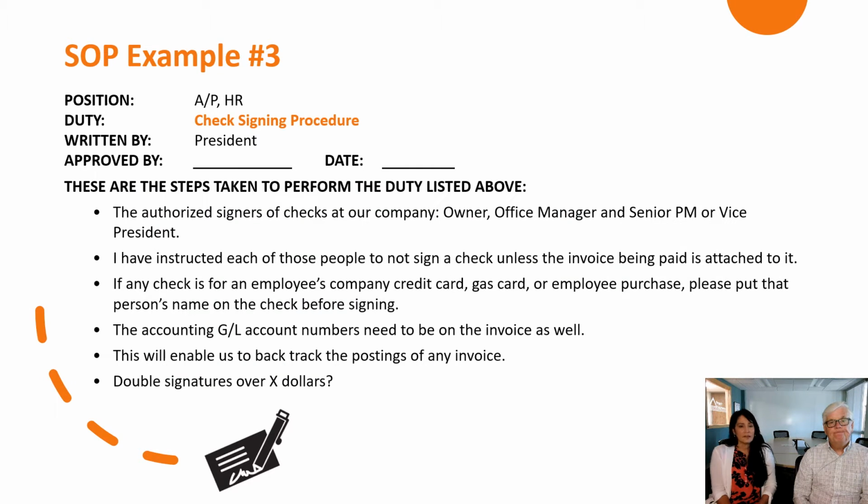So another example, check signing procedures. Right. I mean, I would assume, especially if you're starting out as a small business, and maybe you've hired some people that you know real well, I could see where lines could get blurred, and it'd be really easy to just say, oh well, so and so, they can sign, no problem, I trust them. But can you talk a little bit about how that's probably not the best idea?